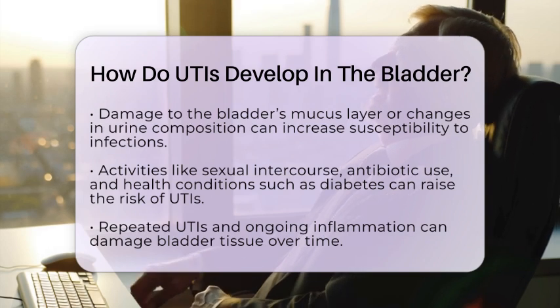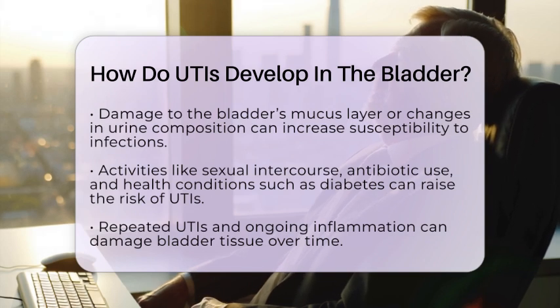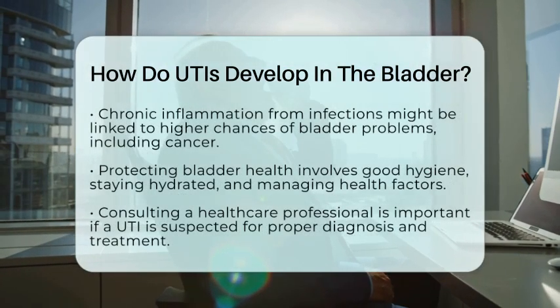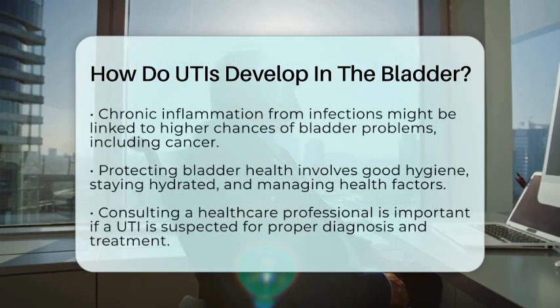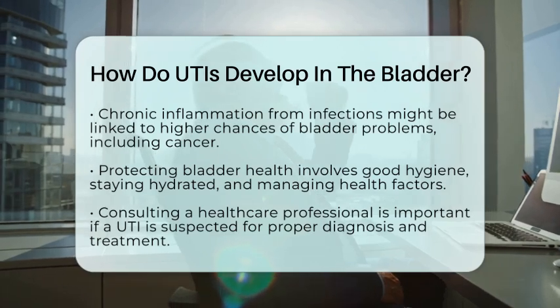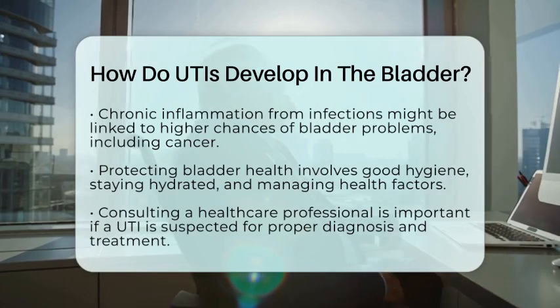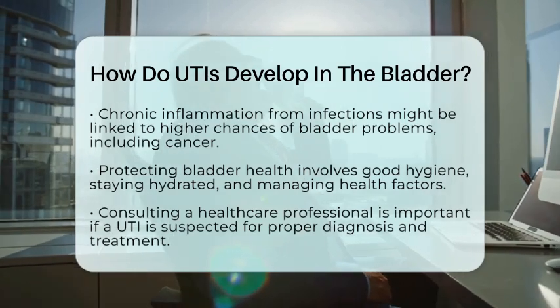In terms of bladder health and bladder cancer, repeated UTIs and ongoing inflammation caused by persistent bacterial presence can damage bladder tissue over time. While research is ongoing, chronic inflammation may play a role in increasing the risk of bladder problems, including cancer, but a direct cause and effect relationship has not been definitively established.